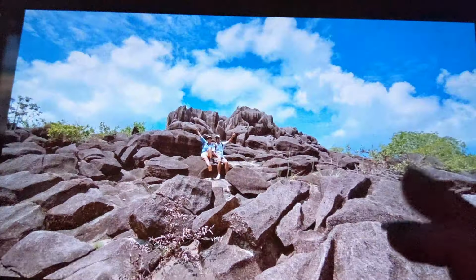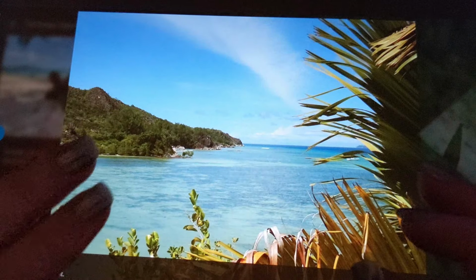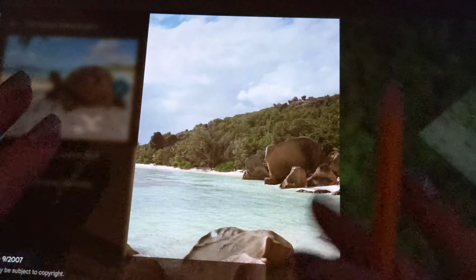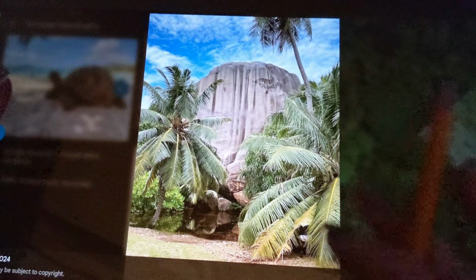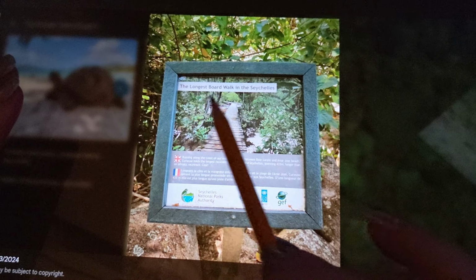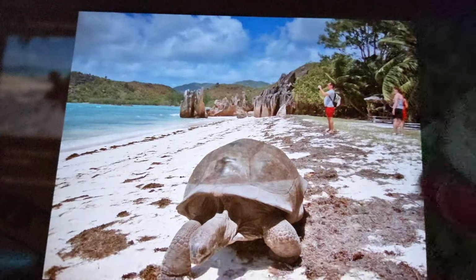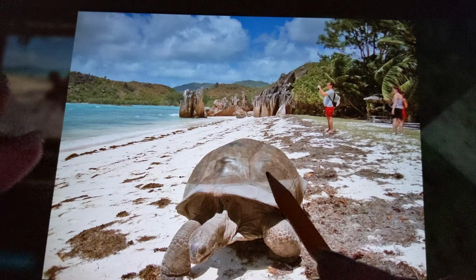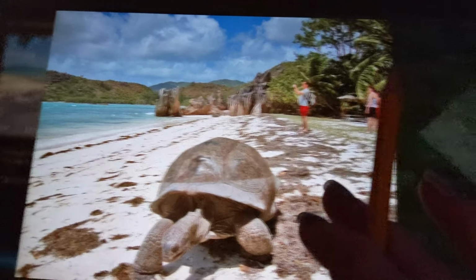What I think is really interesting is that there are only two places in the world you can find giant tortoises. One is here in the Seychelles, and the other is the Galapagos, which are on the complete opposite ends of the planet. So how exactly did that happen? I'd like someone to tell me. This is the longest boardwalk in the Seychelles, by the way. Cool fact. How come the only giant tortoises, I think the ones on Galapagos are way bigger, how did that happen? I would like to know.